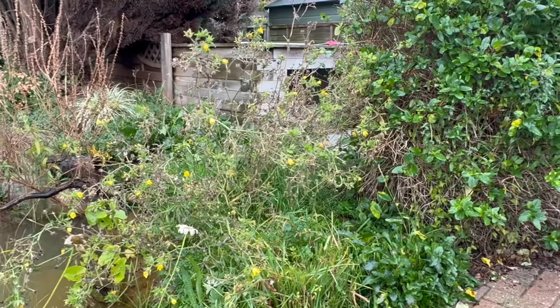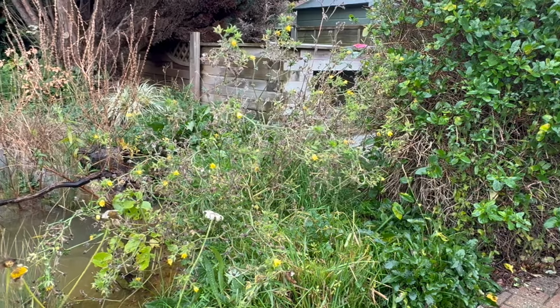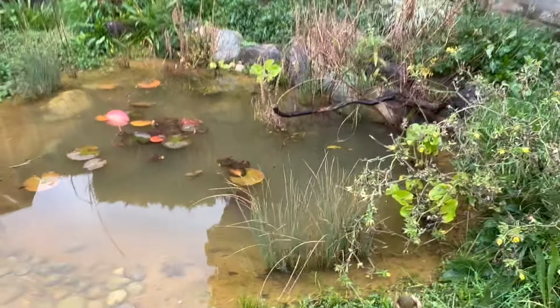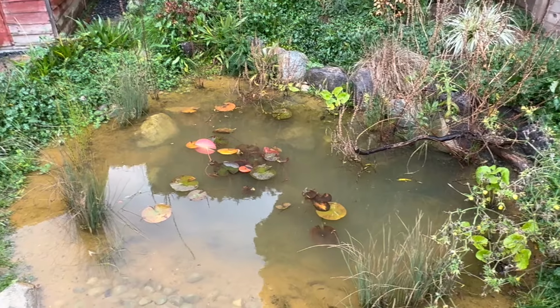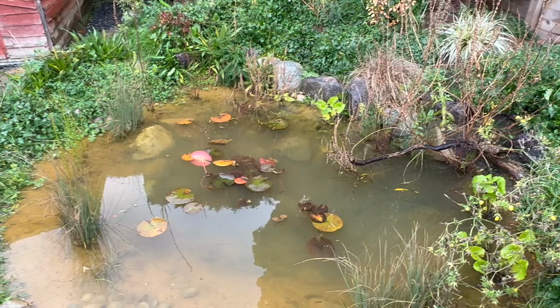Again, just tidy the height on this side a little bit. I'm not going to go overboard. As I say, we've still got some colour on there. It's been exceptionally mild, really, for November. Pond's doing well. We had a lot of rain last night and some wind, so a bit of leaf litter in there, and where the rain has kicked it up, it disturbs the water a bit.